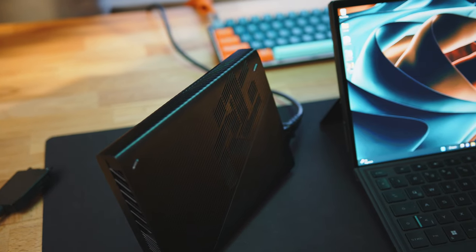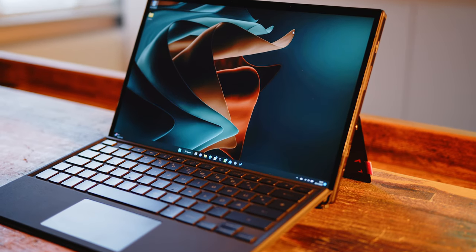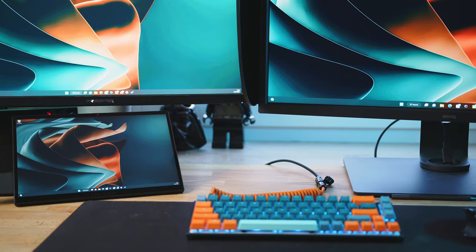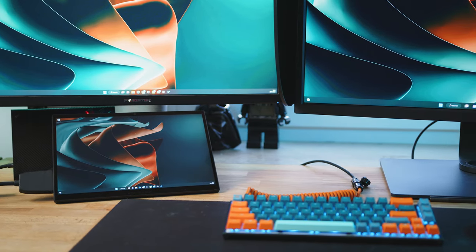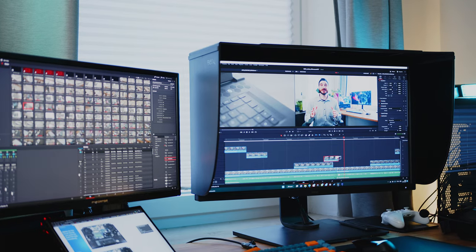While the Z13 was released a while ago, you can find them bundled with the XG Mobile on sale quite a lot these days. And since it's one of the most exciting devices released this year, I still wanted to make a video about it. I will also focus on the package with the XG Mobile a lot, since it's what makes the small Flow tablet unique, both for gamers and content creators.